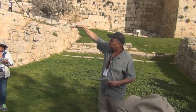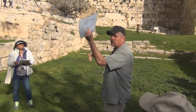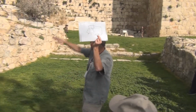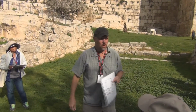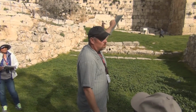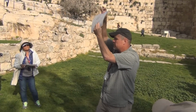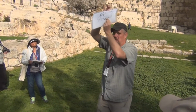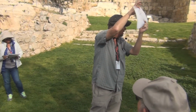Okay. So we know from Josephus, who describes the palace in detail, that the palace building itself was back there. There's actually two of them side by side. Then there was a garden, a royal garden, as palaces back then had, that came out this way. And then the barracks, where the soldiers were, right through here. And that whole fortified area was the palace complex. Okay?